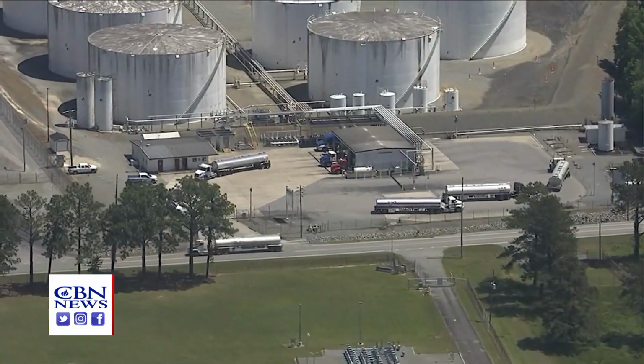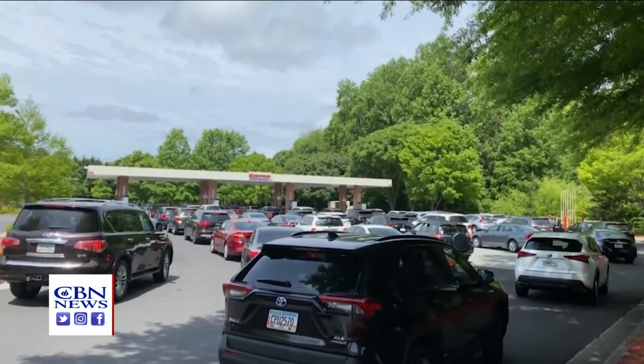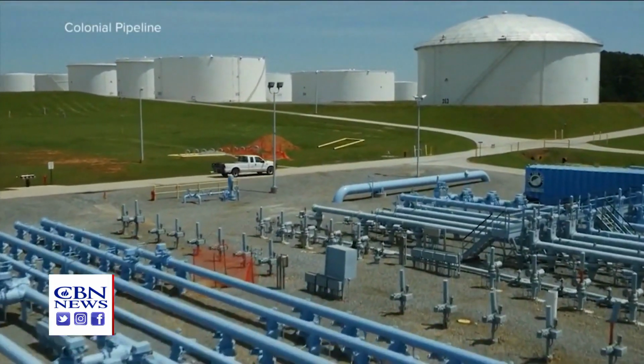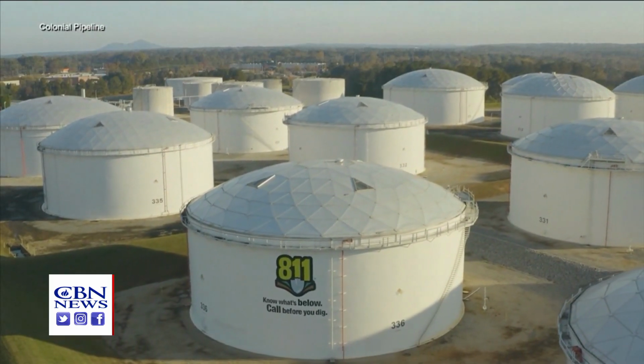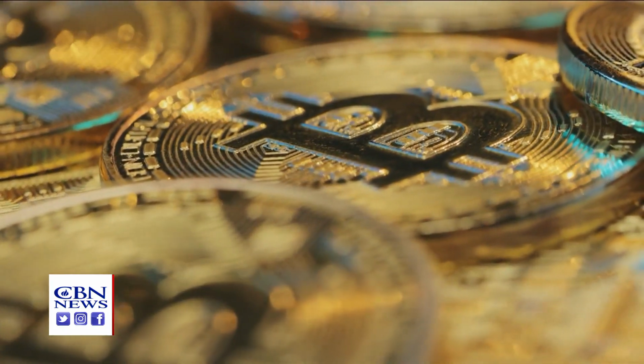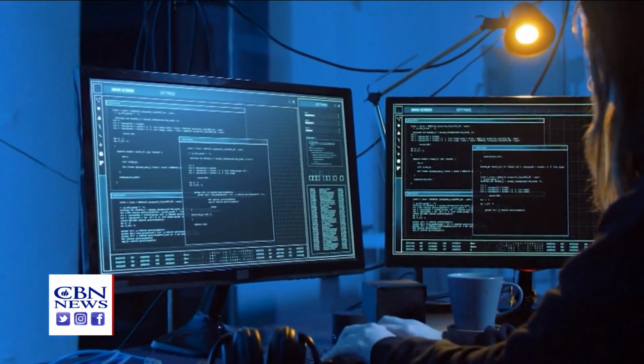The hack shut down pipeline operations for six days, leading to panic buying and gas shortages up and down the East Coast. Colonial ultimately paid $4.3 million. The Justice Department recovered the equivalent of $2.3 million in Bitcoin, with the FBI using the criminal gang's private key to access their cryptocurrency wallet. This is a first, as far as I know. These attacks are becoming more and more common.